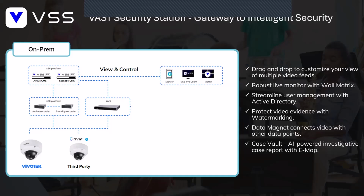You can streamline user management with Active Directory. You can protect your video evidence with watermarking and even use VSS's data magnet to connect video with other data points that are handed out by software, such as license plate recognition or even facial recognition.